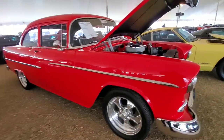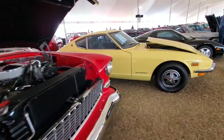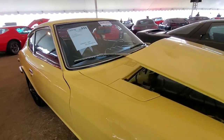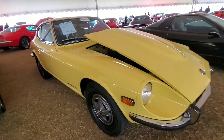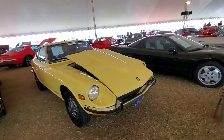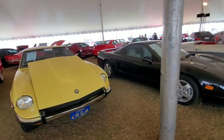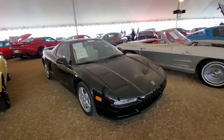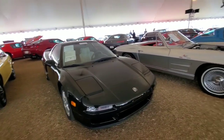looking good in red. The Z car, Datsun, 71, 240Z. I think it was 71 was the first year. Might be 70. But I know they kind of put the damper on the British slate on MGs and Triumphs. They made something that was reliable.